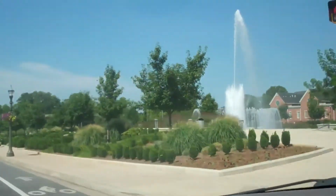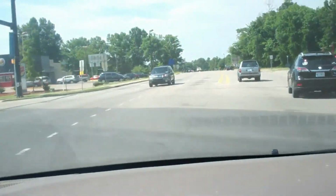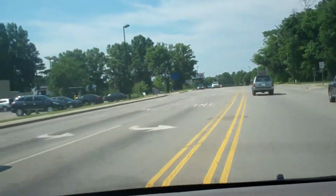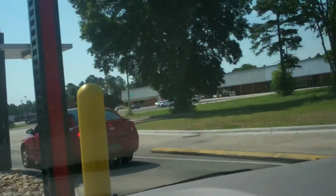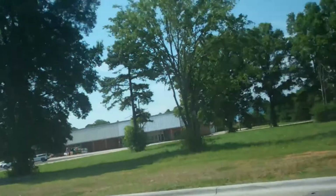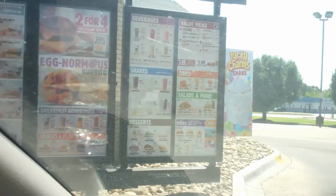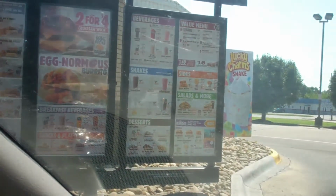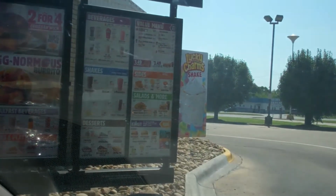Pass by the pretty water fountain. Back in service, I see. All right, we're here at the BK. Squeeze on into the old drive-thru. Wait, finally. Yeah, like one Mushroom Swiss King and a Steakhouse King. And that's it.